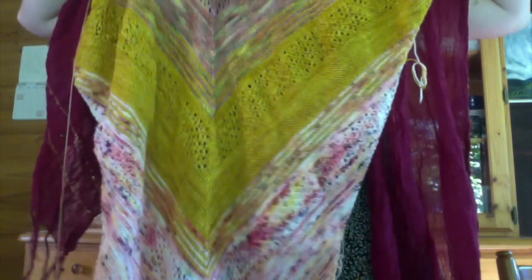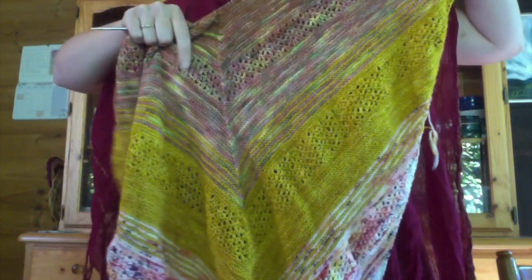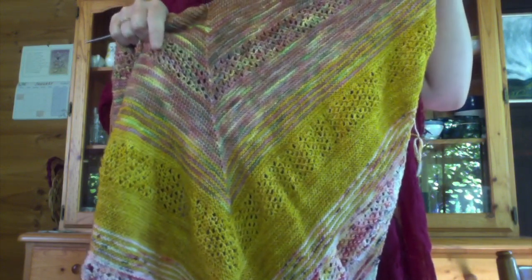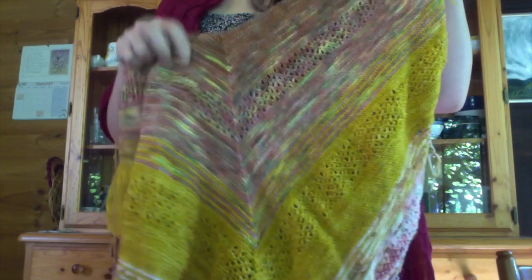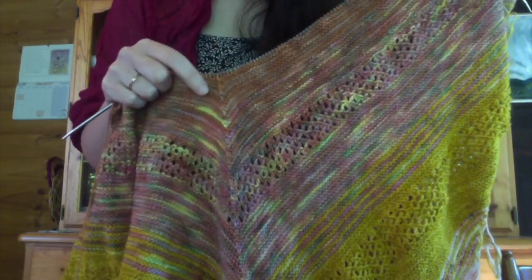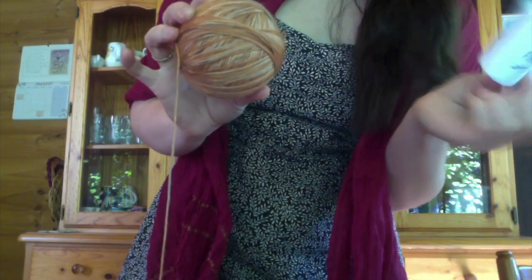And then we've got the kind of mustardy colour, which is Pollen by Hedgehog Fibres, and then this colour here is some leftover Alegria by Manos del Uruguay, which is a fair trade Uruguayan company. And I knit a sample for the shop, Morris & Sons, and that was the leftovers. And then finally I've got this really beautiful burnt, coppery, orangey, corally colour here, which is Ironbark on the Down Under Bliss colourway by Fibre Revolution.